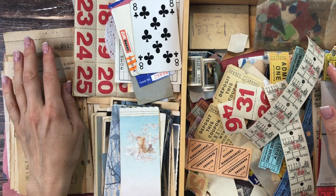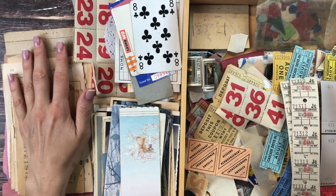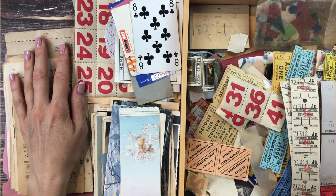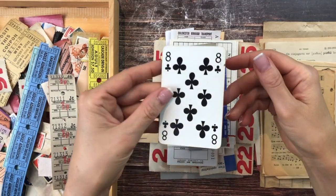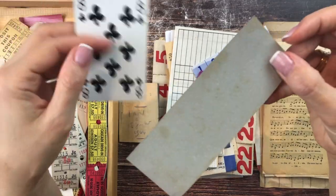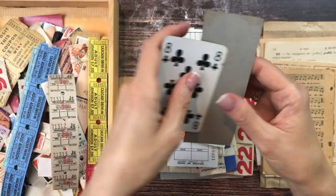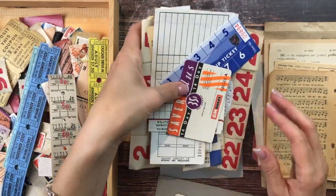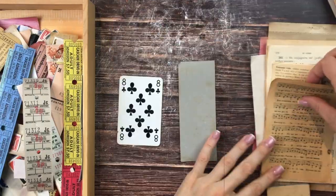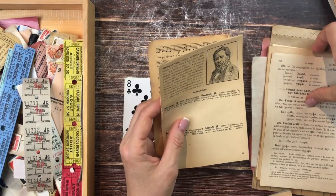You know that I love a challenge like this, even though maybe at the beginning I am overwhelmed, but in the end, I really love doing these things. So let's do this. I think I will start off with the playing card and with this little cardboard piece here. And I'll just try to work on them simultaneously. I will just start off by putting down some background papers, I guess.